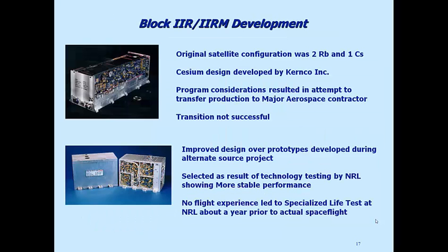We get now to Block 2R. 2R had new clocks, new contractor. This is where the TKS system came in. And none of the Block 2A clocks were really available for 2R. So two things happened. They went to Kernco. The company had done this alternate source for Block 2A. Very good clock that flew at the end of Block 2A. And they said, let's make a Block 2R clock. It's going to be a little bit different.